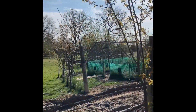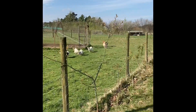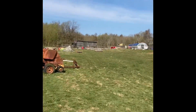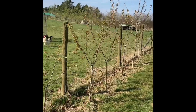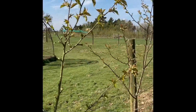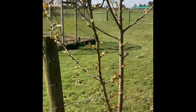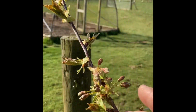Let me turn the camera around to show you. All these trees here, which go around this edge of my big centre field, which is still full of scaffolding waiting to be moved. These are all wild cherry trees, and I planted, there's 100 of these in total, and I planted them with my granddaughter many years ago. So it's nice to see them all actually coming into flower.